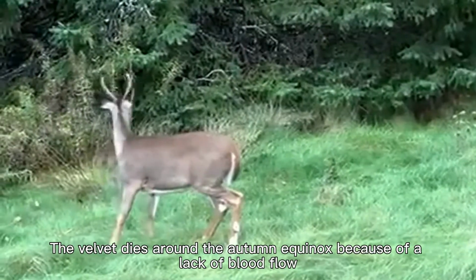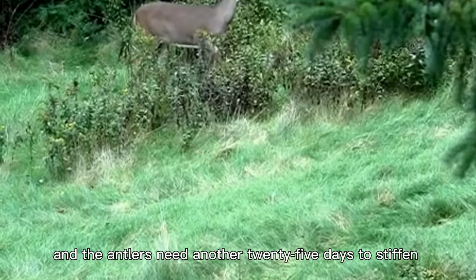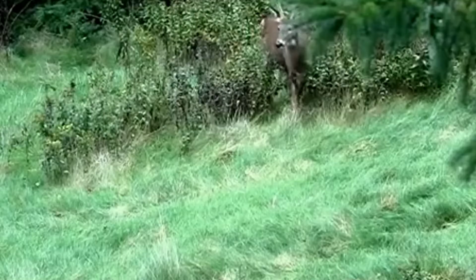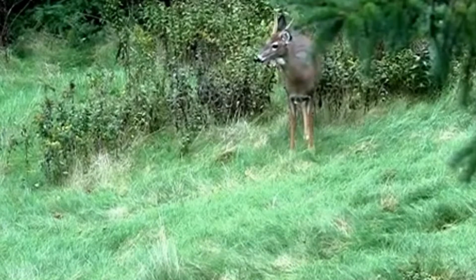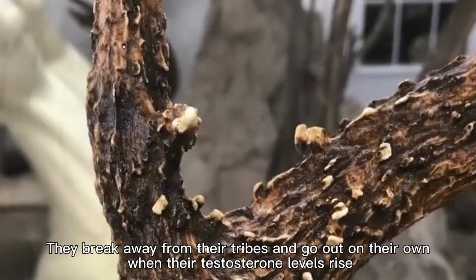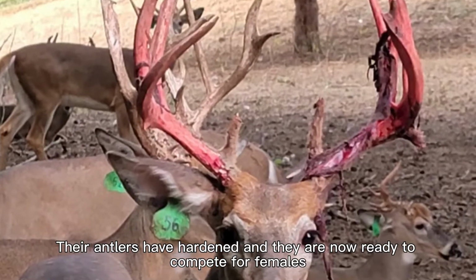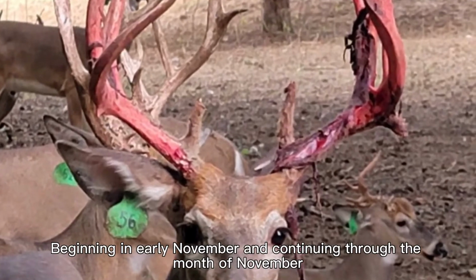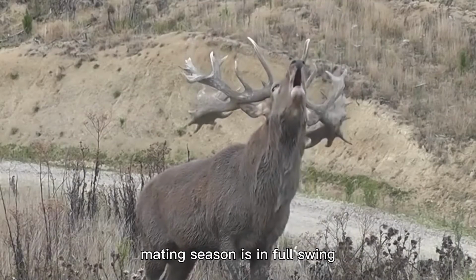The velvet dies around the autumn equinox because of a lack of blood flow, and the antlers need another 25 days to stiffen. The rut, or mating season, for bucks begins in the autumn. They break away from their tribes and go out on their own when their testosterone levels rise. Their antlers have hardened and they are now ready to compete for females. Beginning in early November and continuing through the month of November, mating season is in full swing.